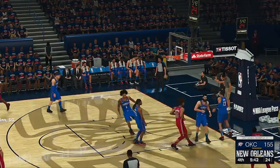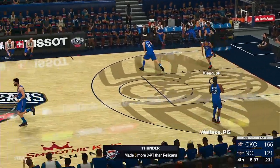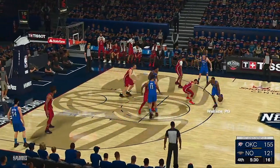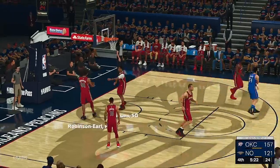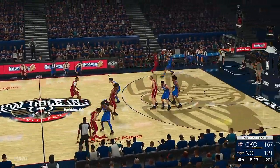Here's Hawkins, and again New Orleans with the triple. You know, he's going to continue to bury those if that's how they're going to D him up. Wallace outside from the line, and good, and it takes a nice bounce off the right iron and down. Waters got 7 now in this quarter.